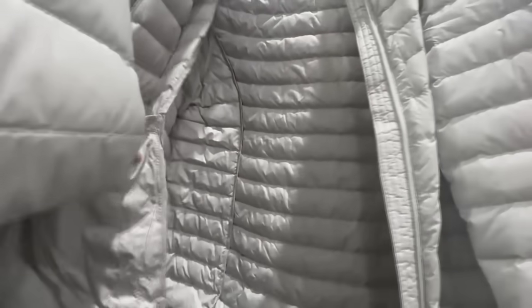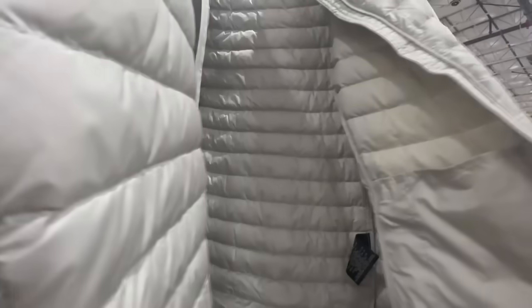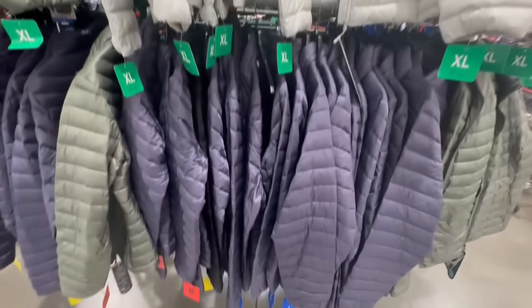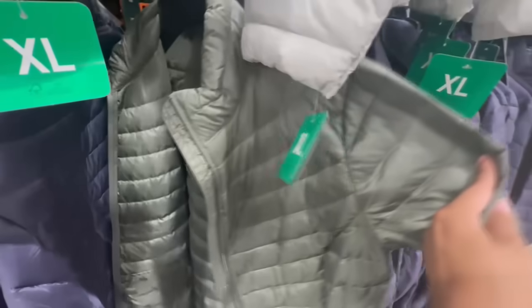So this is what they look like. I feel like they brought out the same colors compared to every year. And this is what it looks like on the inside. These are pretty nice, very useful jackets. And I like that when you travel with these, it makes your luggage very light. They also have it in green, and then of course in navy blue.